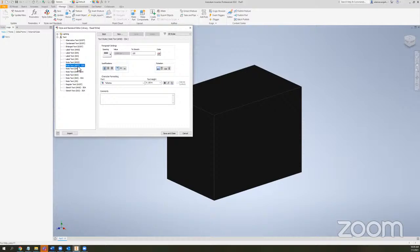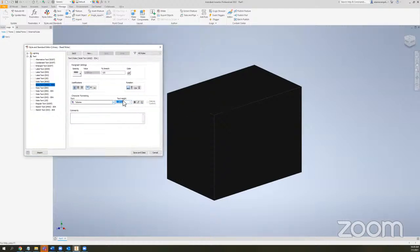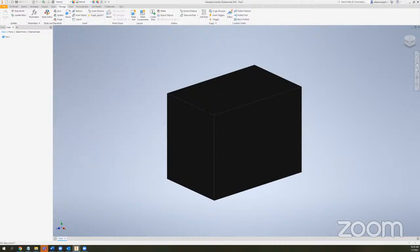If you want to do editing and change the sizing, you could probably take a look at that here. I haven't played with it too much, but I would presume, depending on the scale of your part, it would maintain this. I'm not actually sure, but this is where the styles are controlled for 3D annotations as well. These 3DA notes right here. All right, any other questions for me before I pass off the spotlight?